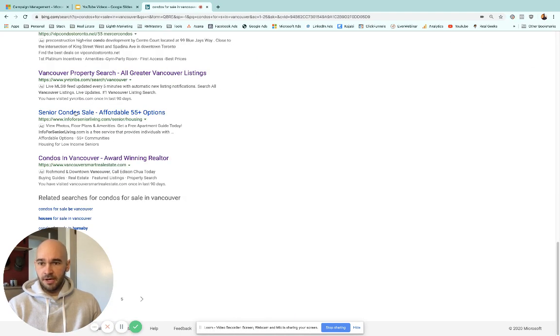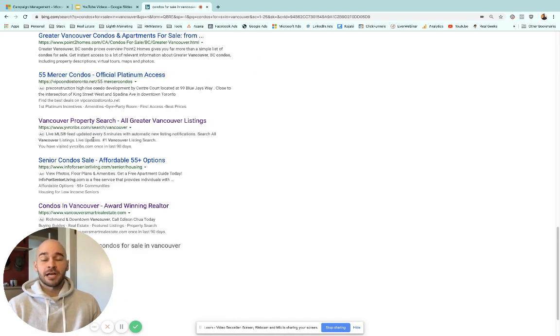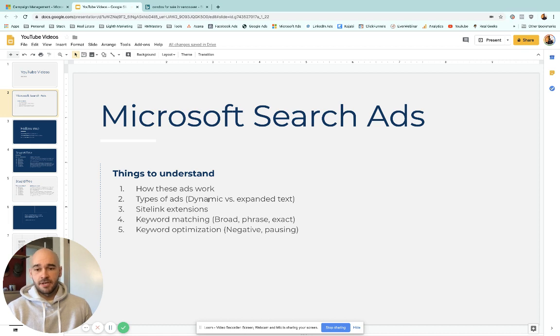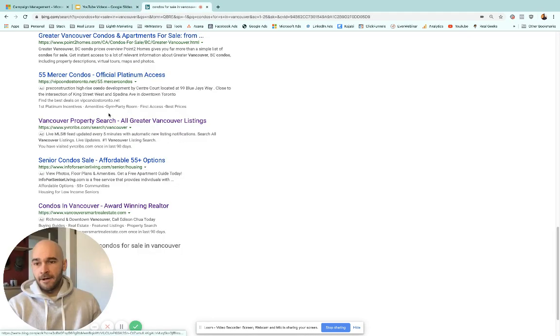Like this one. It's basically a pretty standardized ad. Now, dynamic search ads, and you should create both, and I'll show you how to do this. Dynamic search ads, actually, you can put in a bunch of different headlines, and depending on what the person searches, your ad will change based on that search. So like if I put in, I don't know, Vancouver condos for sale, instead of saying Vancouver property search, it would say Vancouver condo search or something like that.